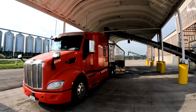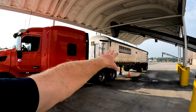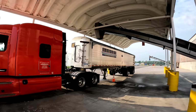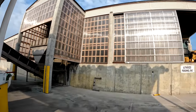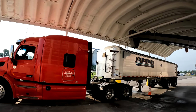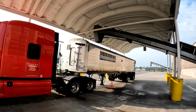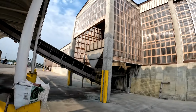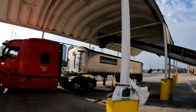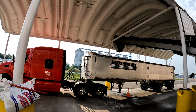And the way he likes to do this is he likes to do one dump kind of in the front and one kind of in the back. So I'm supposed to be getting 24 tons of urea, and it's a short trip. It just goes a couple hours south of here to El Dorado, Arkansas. But yeah, I took a few days off last week, so just coming back out.